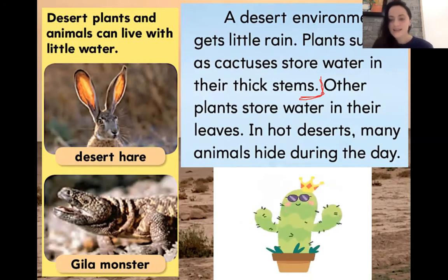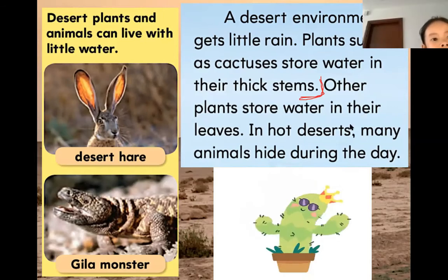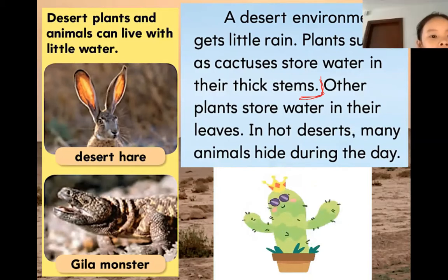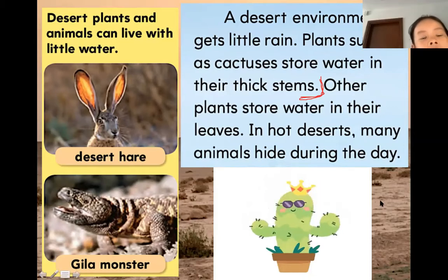Next, let's have Taylor, could you read the other half? Starting with other plants. Other plants store water in their leaves. In hot deserts, many animals hide during the day.